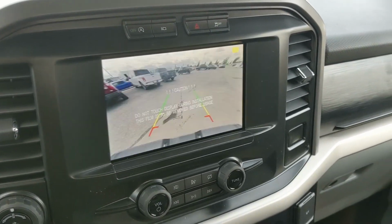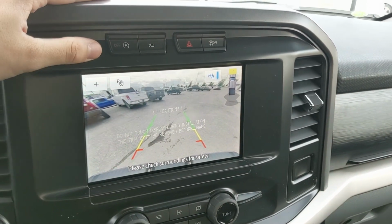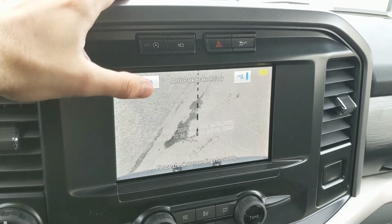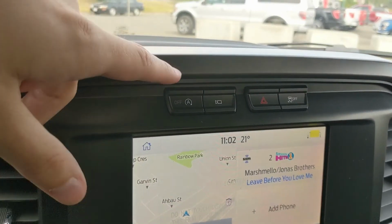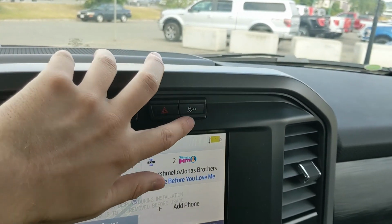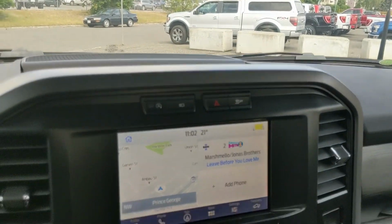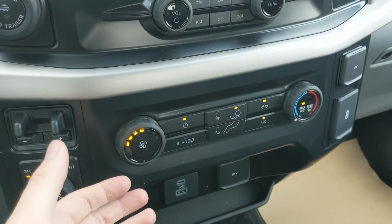But then shifting into reverse, you do also have a backup camera with reverse sensors, so you're going to be able to see where you're going and hopefully avoid hitting anything, with dynamic hitch lines so you can zoom in and have an easier time hooking up a trailer. Then above that, you have your auto start stop shut off, your camera view again, your hazards, and your traction control shut off. Moving down from your screen, you have your physical media controls and then your climate controls here. Very simple, easy to use.